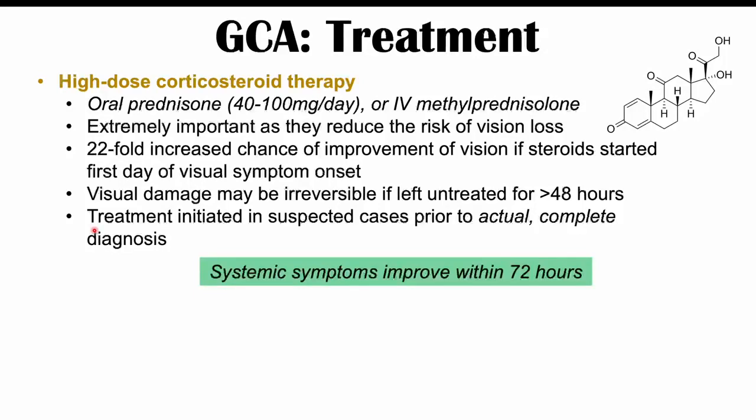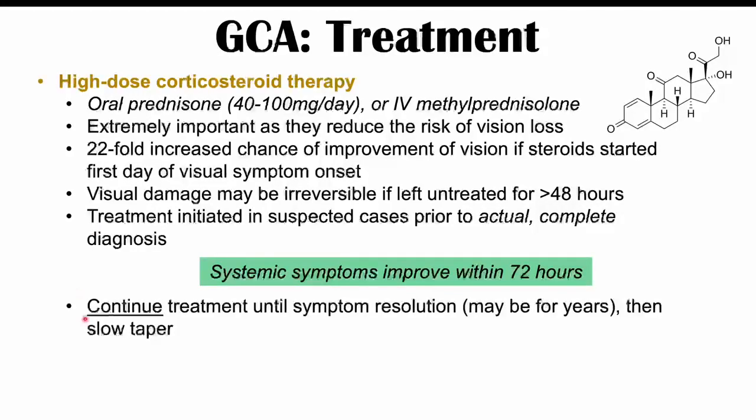So once the high-dose corticosteroid therapy is started, the systemic symptoms will be the first to improve. They often improve within 72 hours. Those are going to be the fatigue and malaise and some of the other ones that we talked about before. And what will be important with regards to treatment is that clinicians will continue treatment until symptom resolution. And treatment may occur for many years. And then once a patient has been on corticosteroids for so long, they have to slowly taper to allow their hypothalamic pituitary adrenal axis to start to respond back on its own.